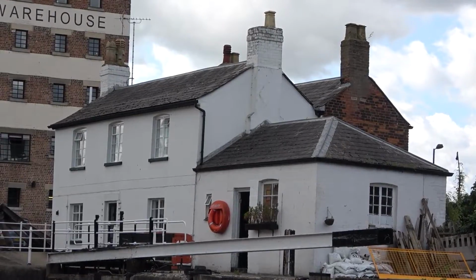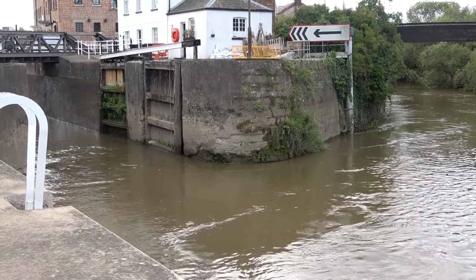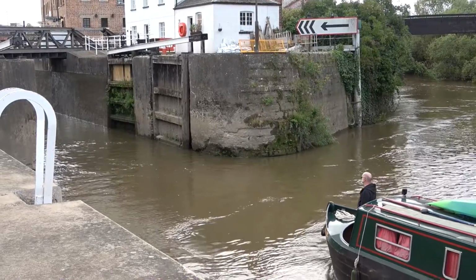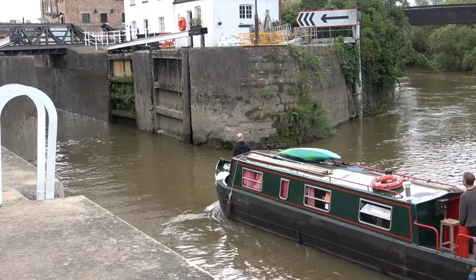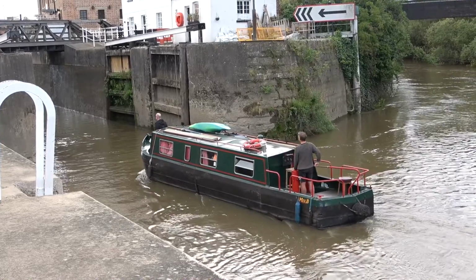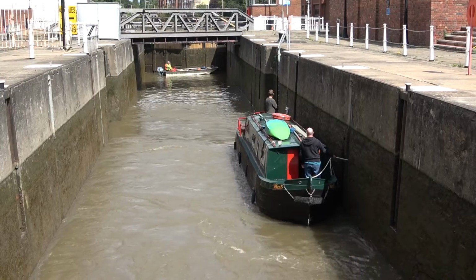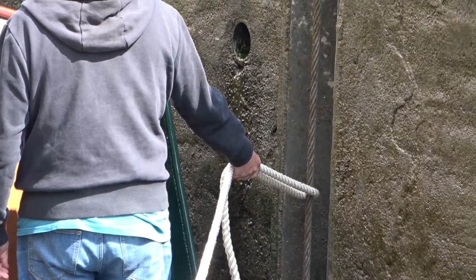Lockkeeper's house. Hive of activity in the day. You don't see much commercial traffic these days. This is what you're more likely to see. Leisure craft. Tied up and holding on so you don't get washed by the water flooding into the lock.